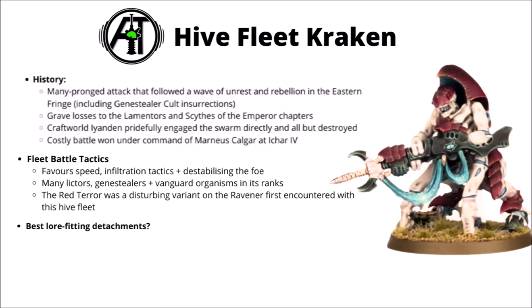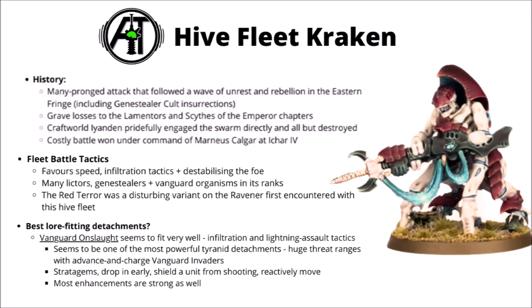The Kraken's ability to adapt and operate very differently to just a swarming hammer blow certainly unsettled the rest of the Imperium, and they knew that the Tyranids could learn from them. In battle, the Tyranids of Hive Fleet Kraken favour speed, infiltration tactics, and destabilising the foe at every turn. Many Lictors, Genestealers, and Vanguard organisms typically operate within their ranks, and there was one particular prototype Ravener called the Red Terror. It was a scourge of one entire world, undermining the defenders and slaughtering bunkers full of entrenched troops at every turn. I feel like with their emphasis on speed and subtlety, the Vanguard Onslaught fits them really quite well as the new Tyranid Codex detachment.